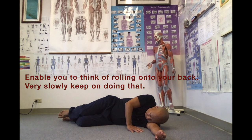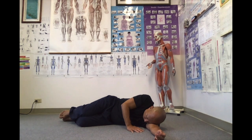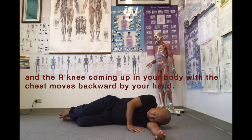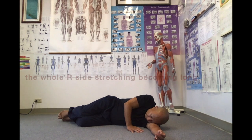This enables you to think of rolling onto your back. Very slowly. Keep on doing that. Rolling forward to shorten yourself to touch with your head to the knee. And the knee coming up in your body with the chest moving backward by your hand. You are actually folding forward, and then slowly you are rolling back onto your back. The whole right side stretching, becoming long.